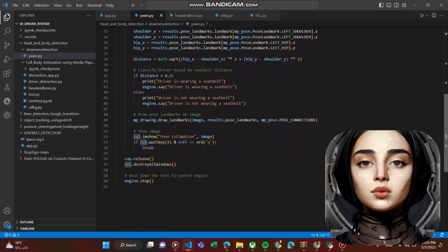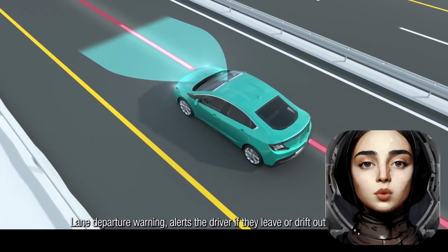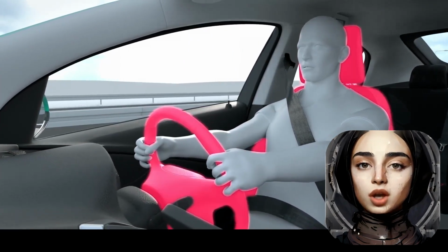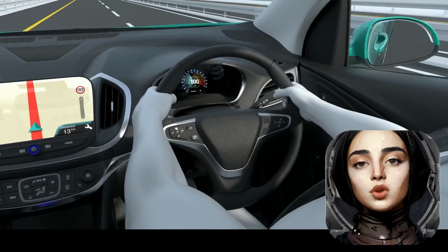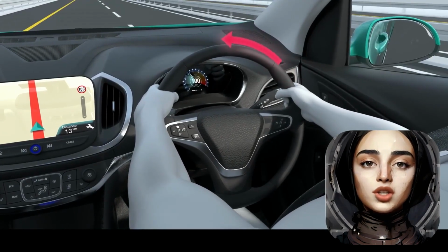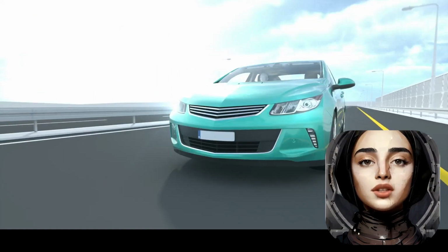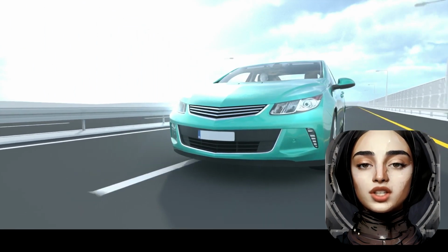VideoCapture function. In the main loop, each frame from the camera stream is read and converted to RGB format. The pose estimation model is then used to process the image, and the distance between the shoulder and hip joints is calculated using the coordinates of the corresponding landmarks. Based on the distance, the code classifies the driver as either wearing or not wearing a seatbelt.